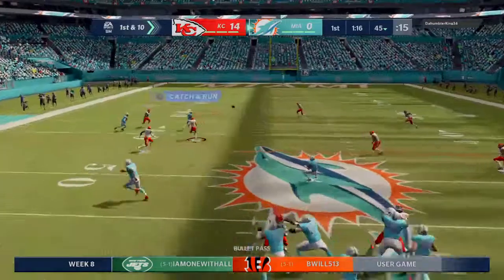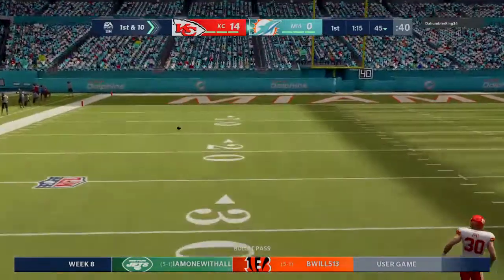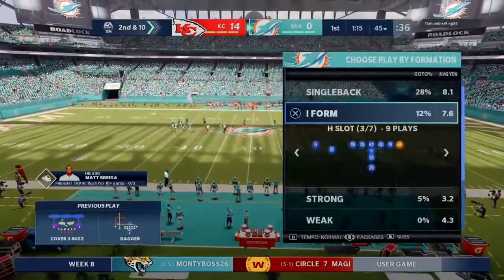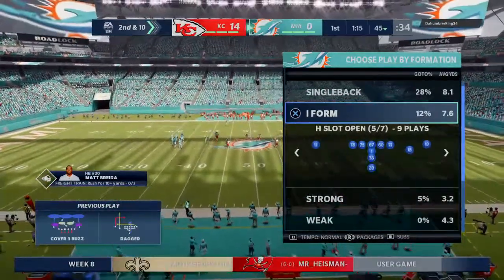Here's Tagovailoa on 1st and 10. And it's incomplete. Took a shot, couldn't connect. The intended receiver was Jakeem Grant. That'll bring up 2nd down.